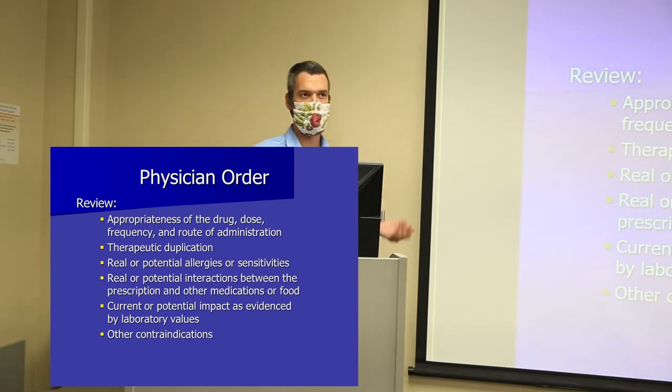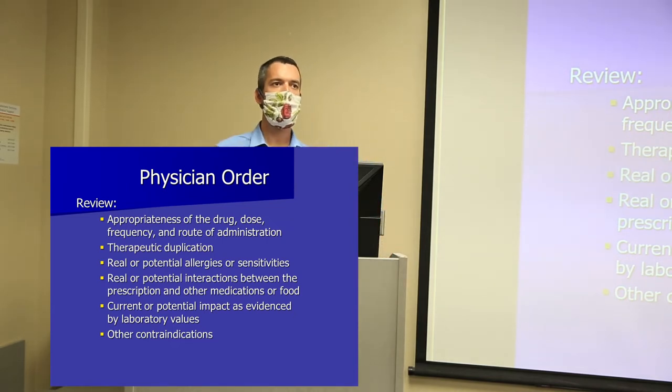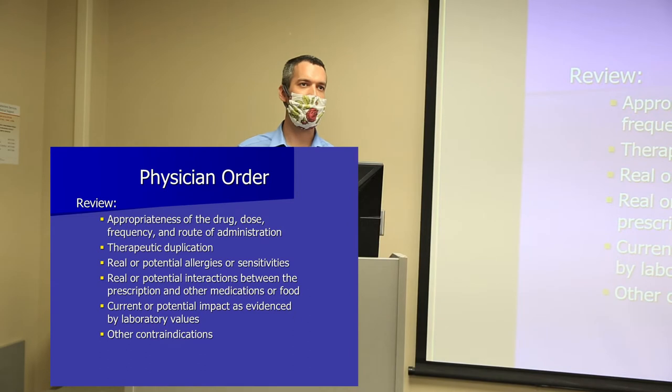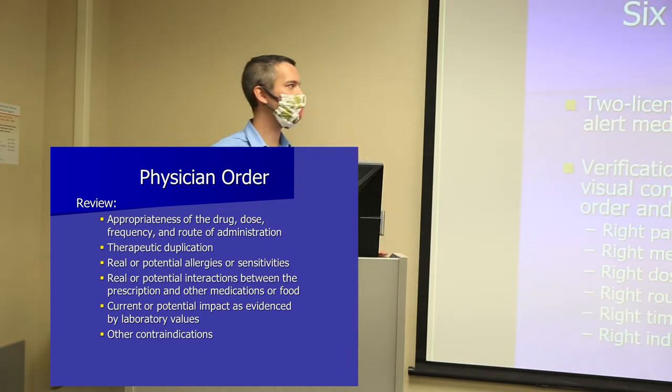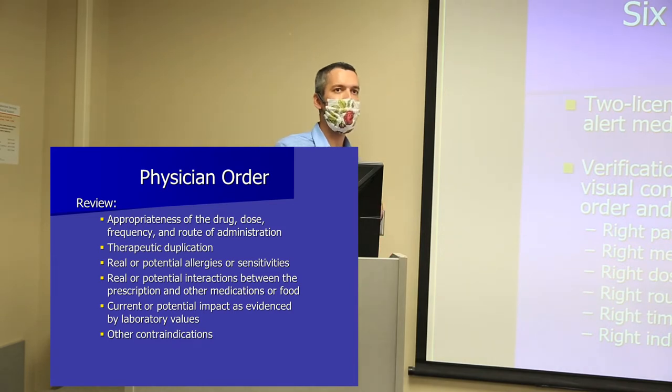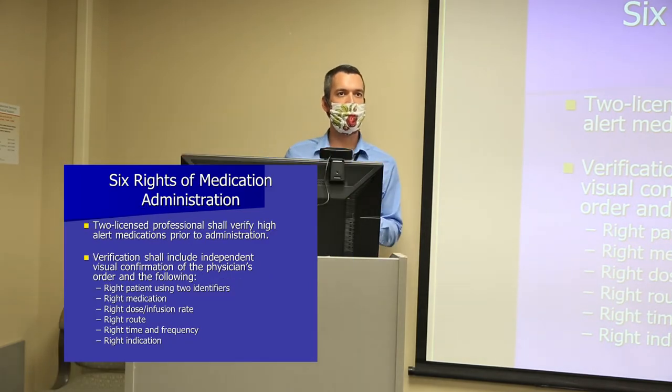And then any other potential contraindications, of which, I can't even imagine the pharmacokinetics and how drugs interact in the body and how many that we give. I mean, there really is this balancing act to all of it. So where do we come in? The bedside RN. Remember, with high alert medications, two RNs need to verify.